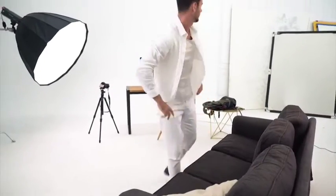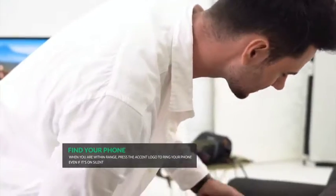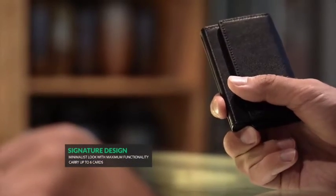Can't remember where you placed your phone again? Press the button and your phone rings, even if it's on silent. One less stress to fuss over. Oh, and that premium leather oozes quality and style. It makes you want to hold the In-Way Accent in your hand.